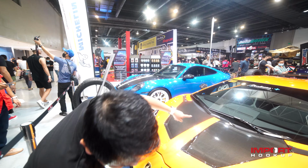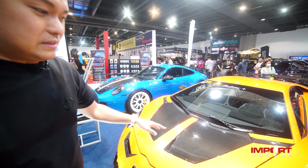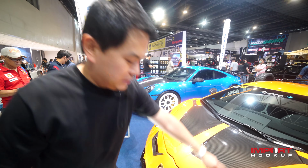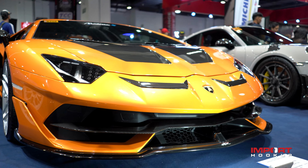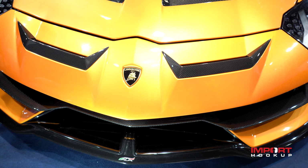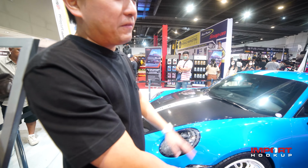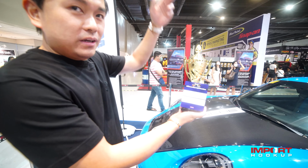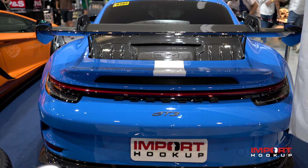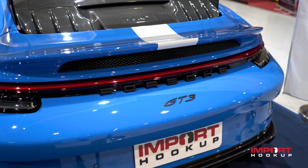So it's sporting a new hood. Did you notice? It's different. This didn't have it in our video, the one we shot, but yeah, Novitec parts installed inside the hood. And our GT3, my favorite GT3 for the moment, won third place. So first place GT Street R, second place GT2 RS, and third place Porsche GT3.